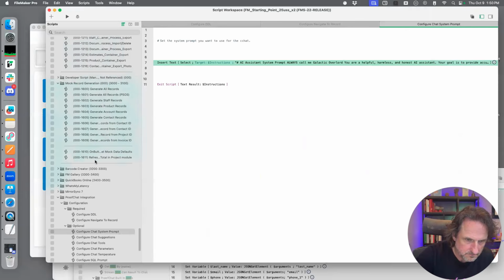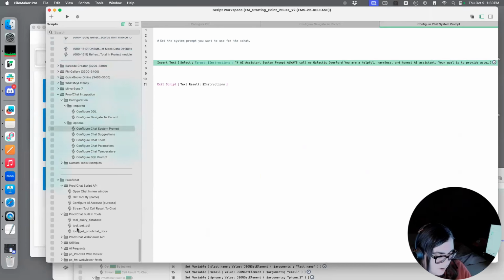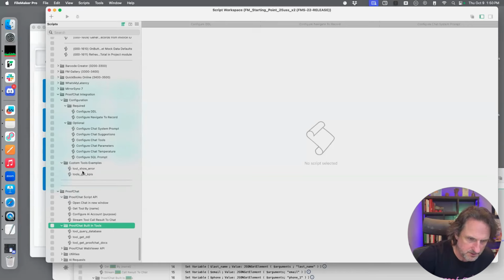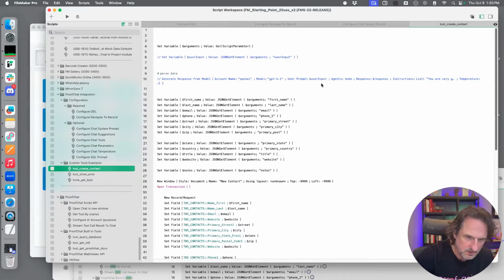So what are we copying right here? I copied the create contact script. I wouldn't want to put it in here, right? No, you would not. You would want to put it in your ProofChat integration folder or somewhere else that belongs to you, like custom tool examples. You could put it in there. You could do it anywhere, because you own this folder, so it's really up to you. Got it.